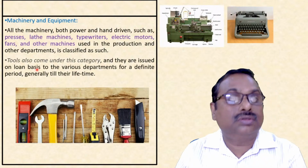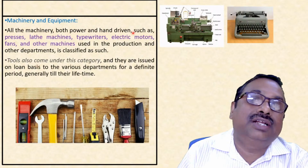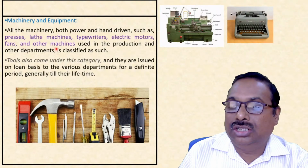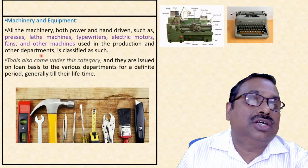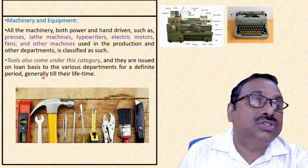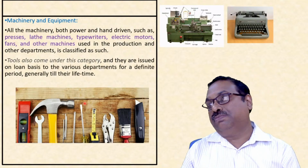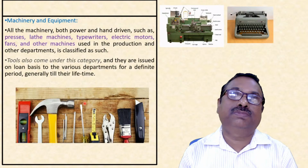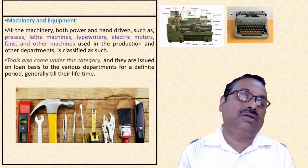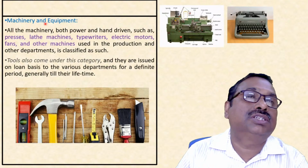Then we have machinery and equipment. All the machinery, both power and hand driven, such as presses, lathe machines, typewriters, electric motors, fans, and other machines used in production and other departments is classified as such. Tools also come under this category, and they are issued on a loan basis to the various departments for a definite period, generally till their lifetime. Suppose each department doesn't need a special tool. Some special tools are kept in one place, so according to usage, departments get them on loan. So this lathe machine and typewriters come under machinery and equipment.